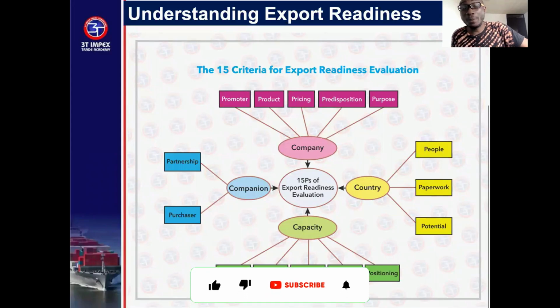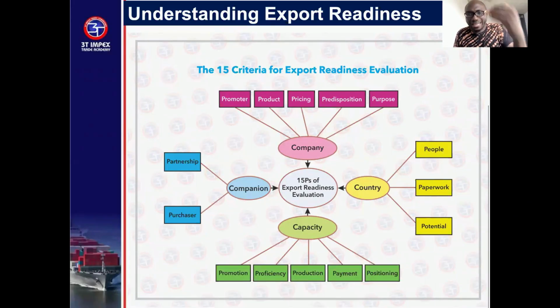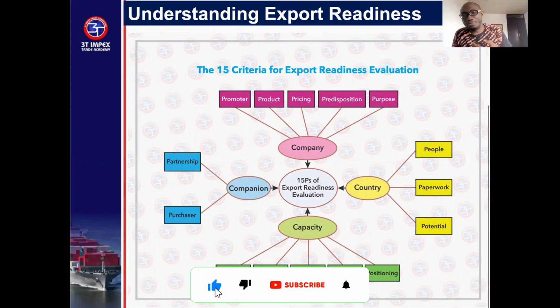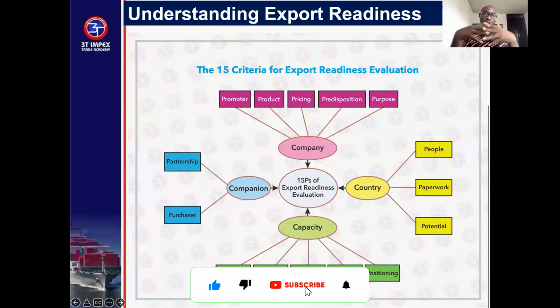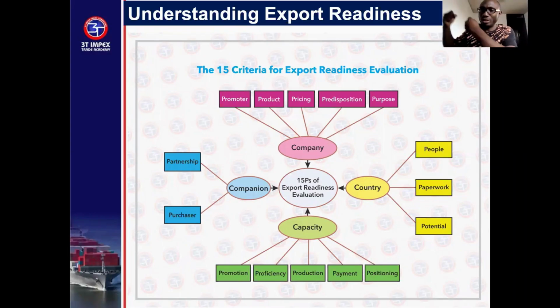After predisposition, purpose: that's the vision, the motivation, the goal, the interest. What is driving you? Why do you want to go global? Promotion: the business must understand how to promote its product in the export market. Proficiency: the staff and the owner must be skilled in managing all the logistics, supply chain management, step-by-step process, and involved in export transaction. Production: it must have the right production capacity to meet demand, or the right collaboration to be able to meet demand. Payment: payment has to do with funding and payment of local suppliers. Being able to raise funds to pay local suppliers, and being able to get payment from abroad.